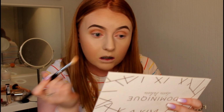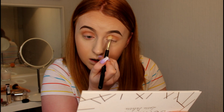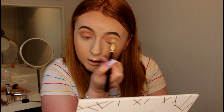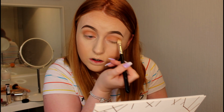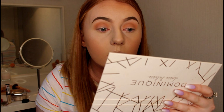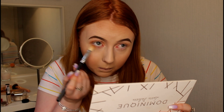I've just got so many eyeshadow palettes I forget about loads. Like I've got loads in the drawers that I really want to use more as well. Like I've only used them once and then shoved them in a drawer. So yeah, that's an idea of mine, is just to use products that I've not really used, basically.